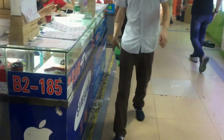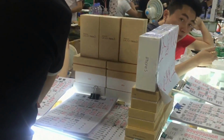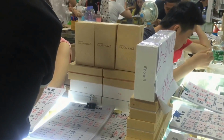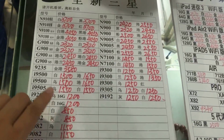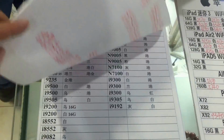So the boxes of the S5. We'll keep on walking through. I don't want to linger too much. So there's actually some Galaxy Note 3s over there, which I find pretty interesting, and iPhone 5s. So these guys must be specializing in older phones. And check out their price list here. So right now, these are all in renminbi, and it's about 6 renminbi to $1 US. I'm not going to try to do the math because that might look embarrassing.